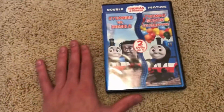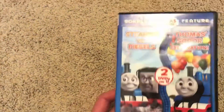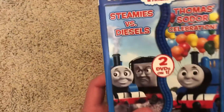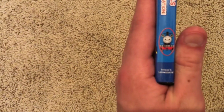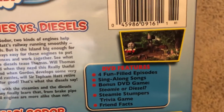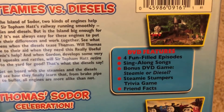But there is a Lionsgate print, but you can only find the Lionsgate reprint of Steamies vs. Diesels inside multi-packs and stuff like that, like Thomas Sodor Celebration and Adventure on the Tracks and the action pack. Anyways, here's the double feature pack with Thomas Sodor Celebration. The spine, new style Hit logo, scrolling down here, Lionsgate, and there's Thomas. And here's the blurb about Steamies vs. Diesels. Snapshot from Henry and the Wishing Tree. And here's what the DVD of Steamies vs. Diesels has to offer.